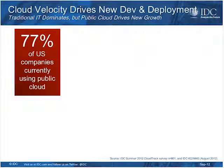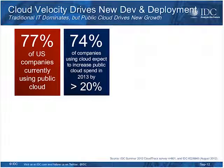I just want to kind of underscore where we think the growth is coming from in cloud. There's a lot of velocity there, and it's not just at the applications layer, at the SaaS layer. A lot of it is in the platform middleware orchestration layer, what's typically called PaaS, and at the infrastructure layer, typically called infrastructure as a service, where cloud servers, virtualization as a service, storage as a service, and those kinds of capabilities are, networking as a service.